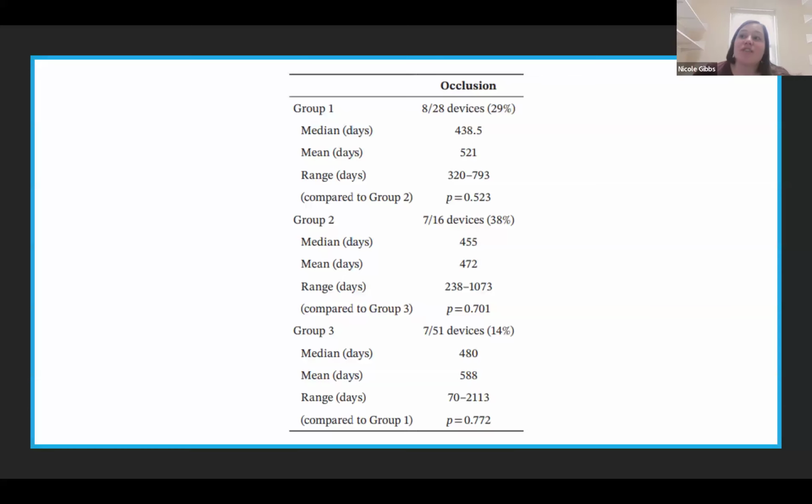This is again looking at occlusion for them, but looking more at the days between when occlusion occurred for each of these groups. There was no difference in time between when these devices would occlude between group 1, which was the saline group, and group 3, which is the EDTA group, and no difference with group 2 as well. There was also no difference when they looked at the etiology of why they obstructed, so ureteral lithiasis versus stricture. There was no difference in what caused the obstruction for their time to re-occlude their device either.